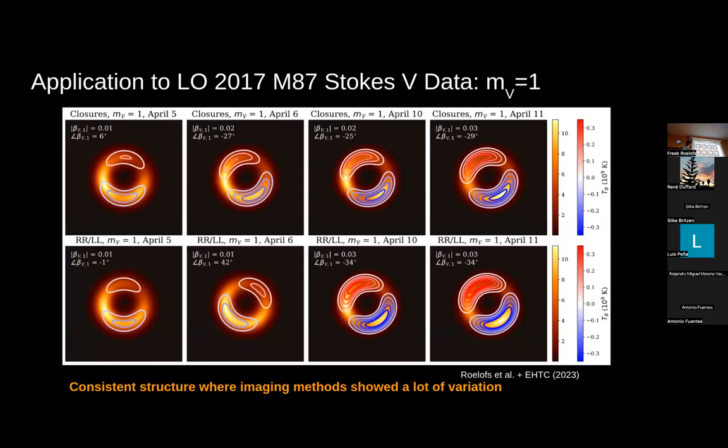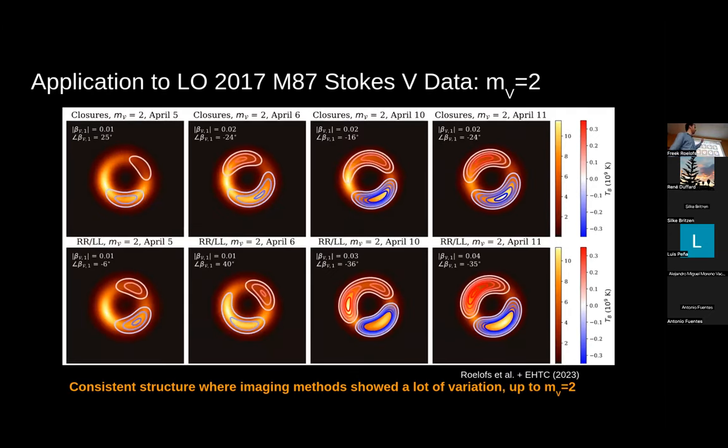So here we see our Emery fits, either to these closure products or the right and left visibilities. And we see that no matter which data product we choose, we get approximately the same structure for all the days. We can now challenge the model a bit more. Here we only allow dipole structures, nothing more complicated than that. But now we go from M equals 1 to M equals 2. So in principle, we now also allow quadrupole structures. But we see that our data still prefers this dipole offset between the south and the north region of the image.